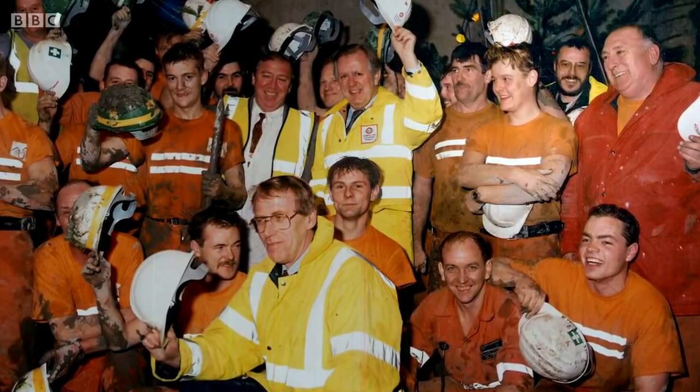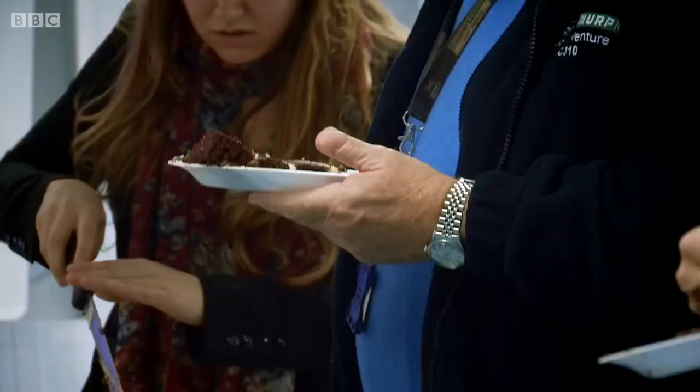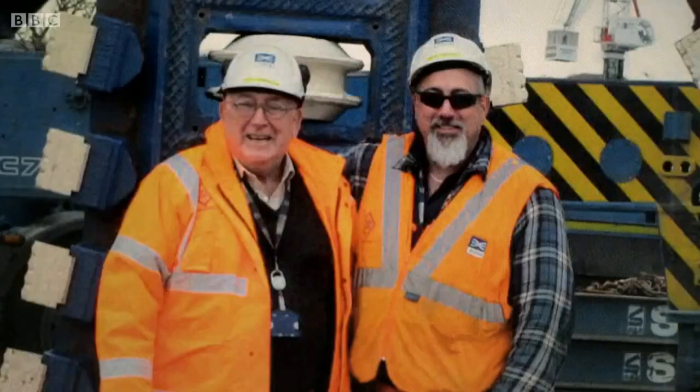When these new tunnels are finished, Peter will have tunnelled under the Thames 10 times. I don't think anybody in history has done that. It'll be a long time before anybody else does. Son of Irish immigrants, you know, you were a navvy, and this is a navvy becoming a highly respected professional.